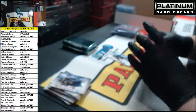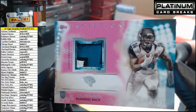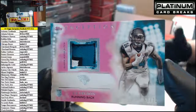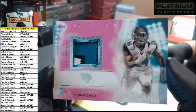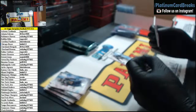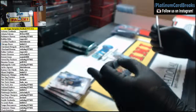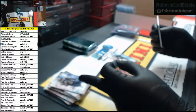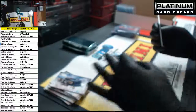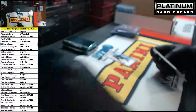For the Jaguars, interesting patch, 43 of 75, TJ Yeldon. Luke, LeSure never got any better, that's absolutely right, Redskins, I completely forgot about LeSure. What was that, two or three years ago, it was LeSure and Cobb were the same rookie year, and I remember I traded someone LeSure for Cobb straight up, and then the next week, Cobb went balls out and ended up being like one of the top receivers that year. That was hilarious.